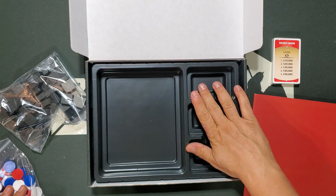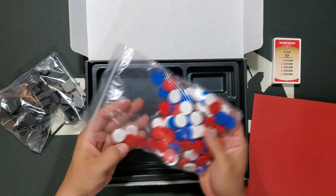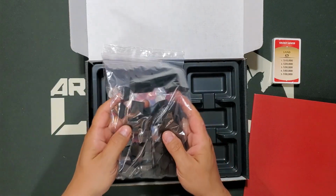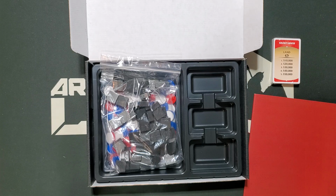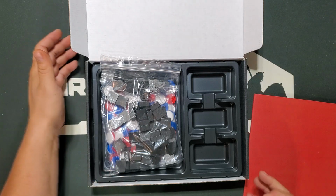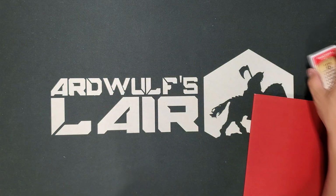We have a fairly nice tray to hold all this stuff in here, and we've got these wooden discs, which are quite large and fairly nice, and then we've got these black blocks. These are what the stickers go on. I normally am not a big fan of these inserts because they are inevitably generically constructed and poorly suited to the actual storage of the game.